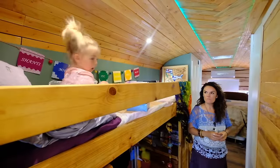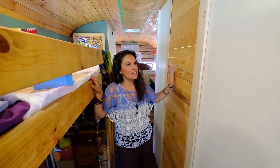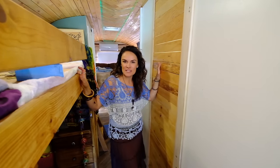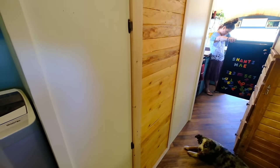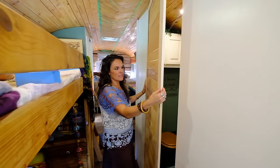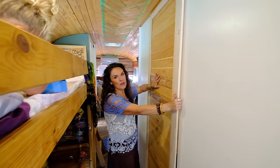Say hi, Shanti. Hi. So, yeah, her bed is right across from the bathroom. And this is still in progress. And I'm sincerely asking for some help with this because I love to paint, I love to design, and you can see I have this huge blank canvas. Matt made this door by hand. I believe it was 2x4s, and he spliced it down and then put each one of these slats in between. It's gorgeous. So I want to leave this natural, but I've got all of this white wall.